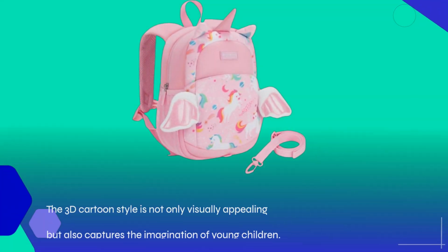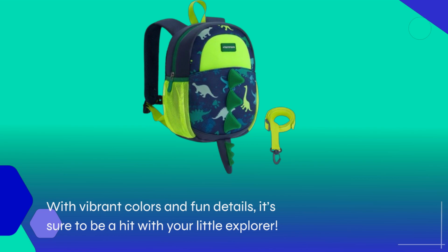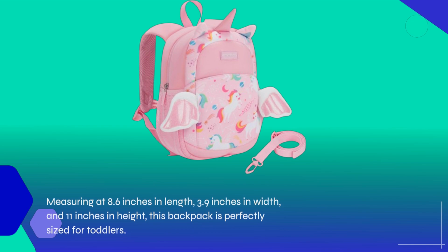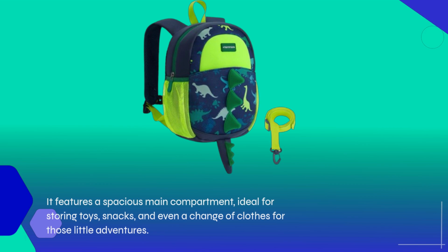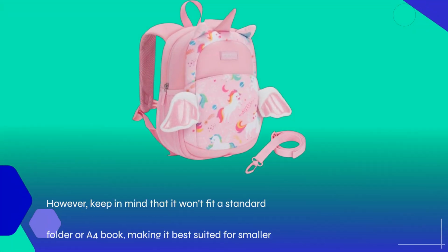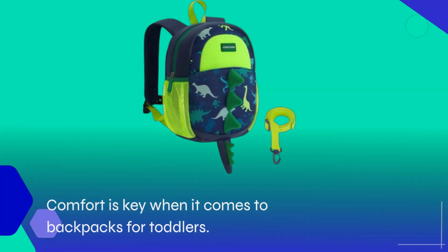The 3D cartoon style is not only visually appealing but also captures the imagination of young children. With vibrant colors and fun details, it's sure to be a hit with your little explorer. Measuring at 8.6 inches in length, 3.9 inches in width, and 11 inches in height, this backpack is perfectly sized for toddlers. It features a spacious main compartment, ideal for storing toys, snacks, and even a change of clothes for those little adventures. However, keep in mind that it won't fit a standard folder or A4 book, making it best suited for smaller items. Comfort is key when it comes to backpacks for toddlers.